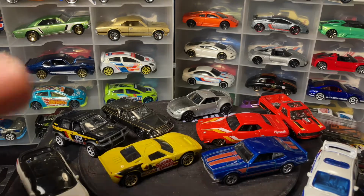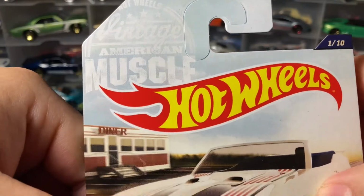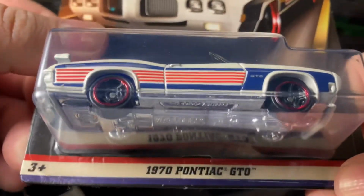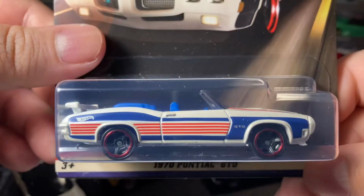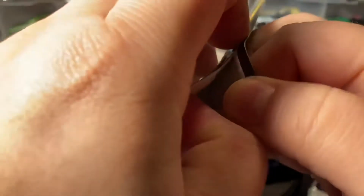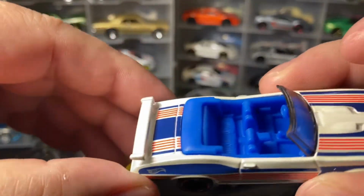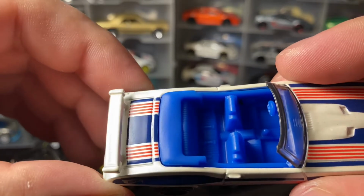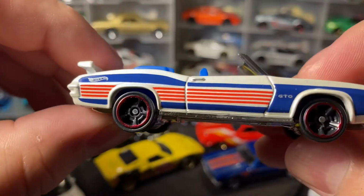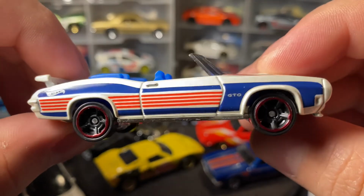And my last car is Hot Wheels. It's another one of those vintage American muscle cars. This one's a 1970 Pontiac GTO. Got kind of an American look to it. That looks pretty cool. Convertible. It's got the blue interior. It's got kind of an American flag theme kind of thing. GTO.